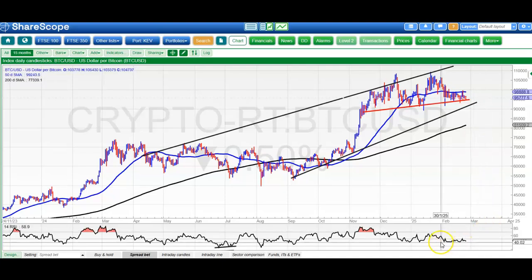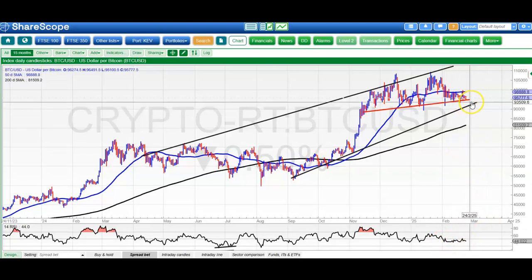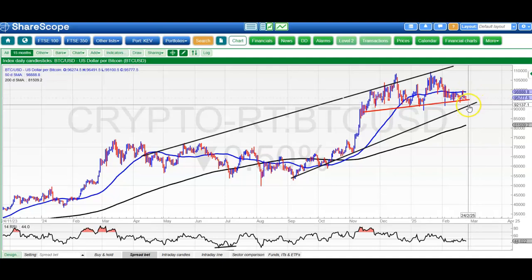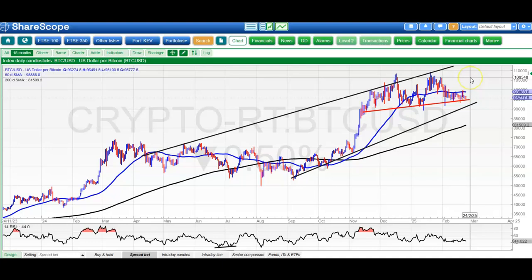RSI has failed multiple times at neutral 50 since the beginning of this month, but the price hasn't really fallen appreciably, which is actually a good sign, even though the 50-day line here is also falling. So hoping that the low will be put in towards 93,000 and we can then head back up and revisit the highs.